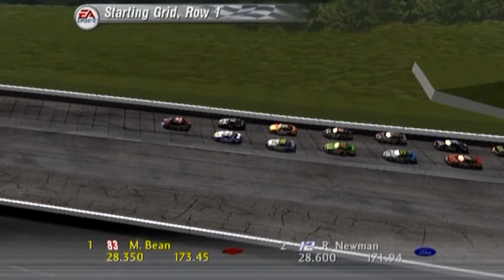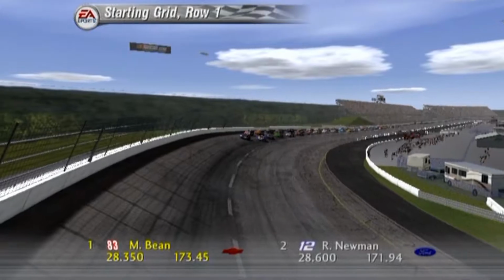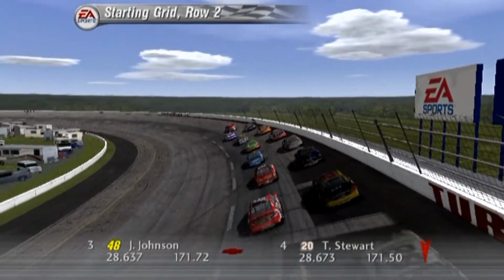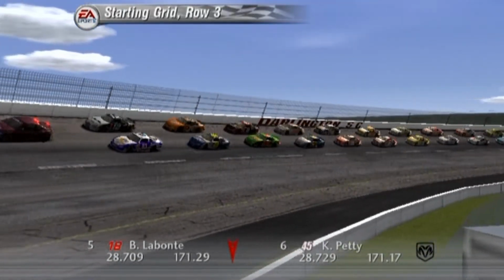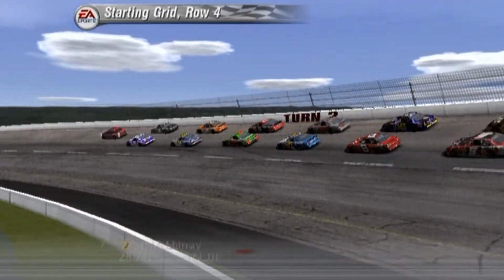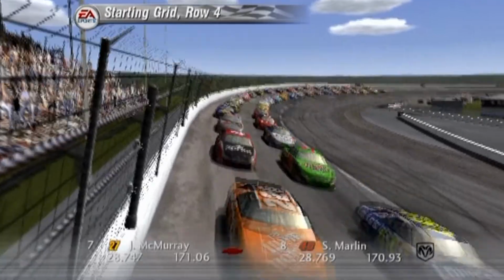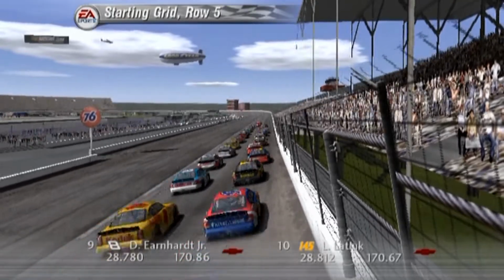In the front row are the Napa car and the Altel Ford. In the second row are the Lowe Chevrolet and the 20 car. Starting the race from row 3 are the 18 car and the Sprint Dodge. Sterling Harlan, leading the points race, will start from the 8th place. Rounding out the top 10 starting spots are the Dale Jr. Chevrolet and the 145 car.